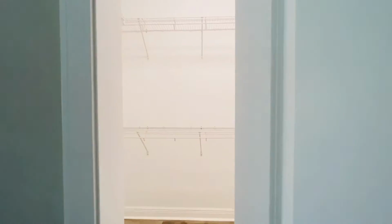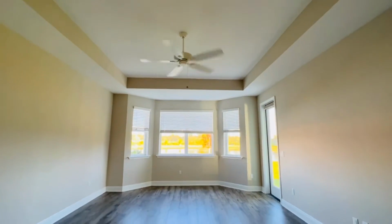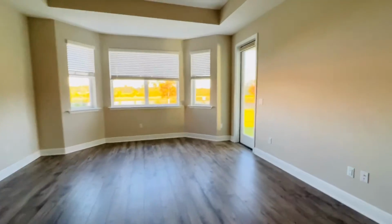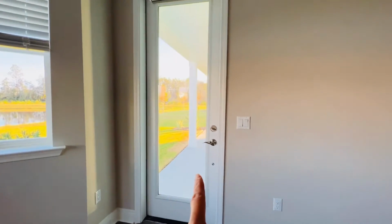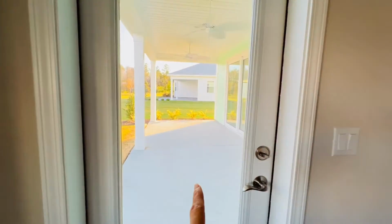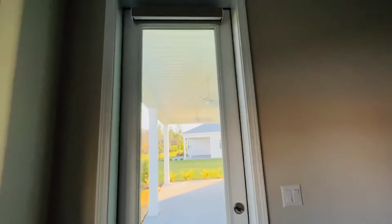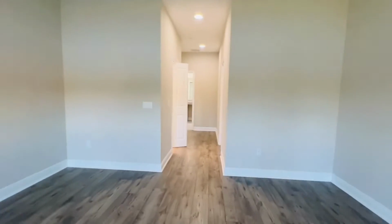Okay, so coming into the main bedroom, you've got the two closets, plenty of space in each. And then you've got your tray ceiling, the bay windows, and another feature you've got in here, he did not put the recessed lighting, but he added a door to the back patio straight from the main bedroom, okay? So that's definitely an upgrade. And again, you've got the mechanical blind there. Let's go see the main bath.